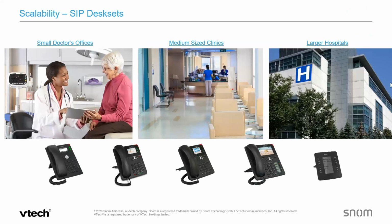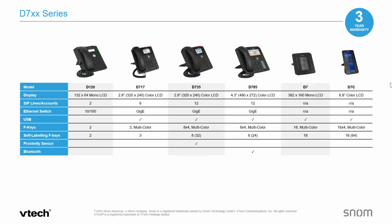From a scalability perspective, along this line are our DECT set phones, which can be used in smaller doctors' offices, medium-sized clinics, and larger hospitals as well. So where our products sit across the board is in the D7 series: the D120, which is our very low-end desk model phone, used sometimes in a break room environment, or even in an entranceway for security in an assisted living community, where they can go off hook and have to be buzzed in through the door.